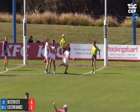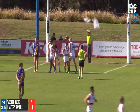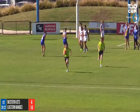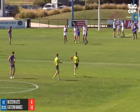And that was to Jack Kritopoulos. He gets his first for the day. The Eastern Rangers second. 2-2-14 on the scoreboard. The Western Jets are 4 behinds. 20 and a half minutes in on the time clock, and a nice transferal up the ground.